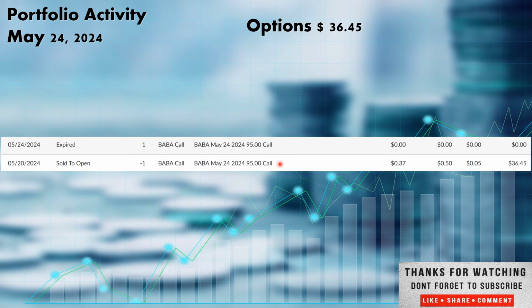Now, if this was a position that I wanted to get rid of out of my portfolio, I might take a little bit more options premium with a lower strike price, like I said, maybe down into the $88, $90 range, and get more options premium, but then the likelihood of the position being called away would be greater. So $36.45 in options premium.